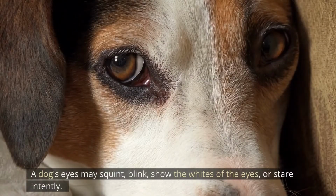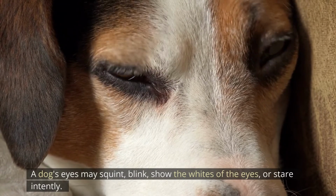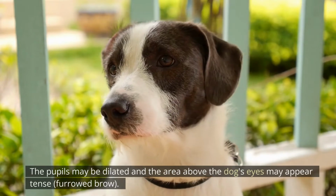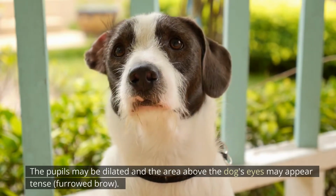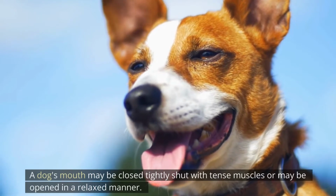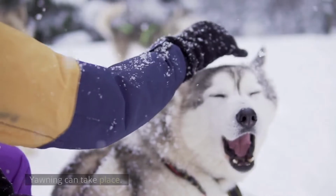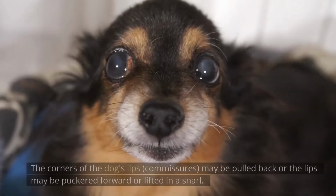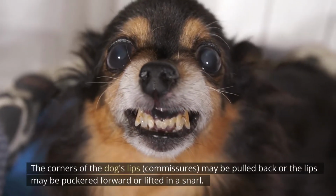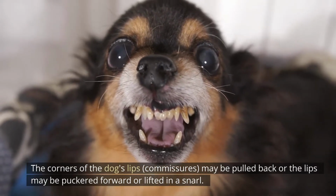A dog's eyes may squint, blink, show the whites of the eyes, or stare intently. The pupils may be dilated and the area above the dog's eyes may appear tense, furrowed brow. A dog's mouth may be closed tightly shut with tense muscles or may be opened in a relaxed manner. Yawning can take place. The corners of the dog's lips, commissures, may be pulled back or the lips may be puckered forward or lifted in a snarl.